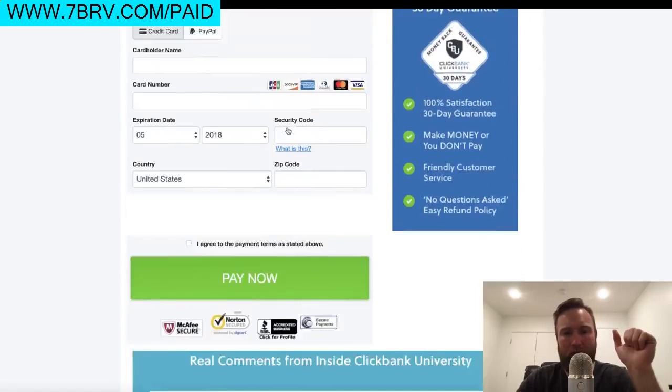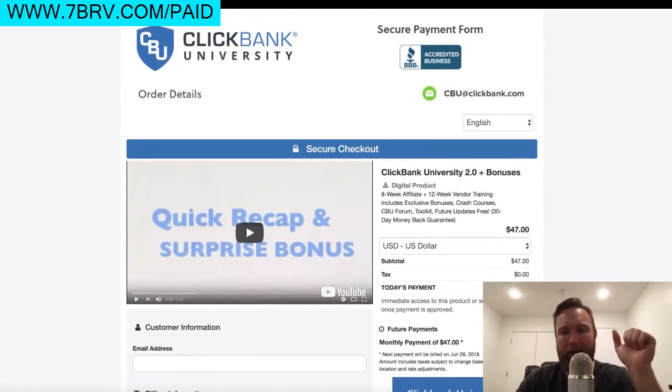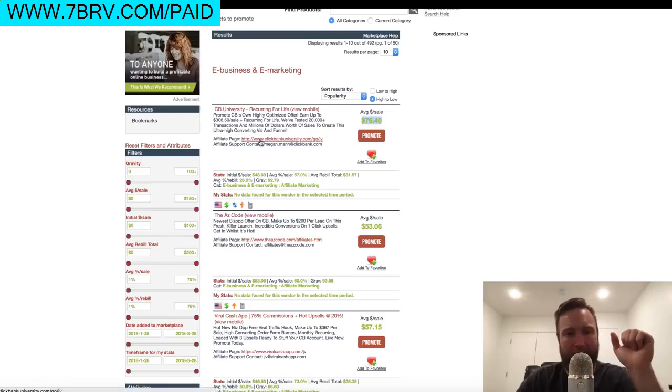They fill out their information here and they buy, you're going to get a cut of the commission from the $47 here. Okay, in this case, you're going to get exactly 57% commission. That's what this average sale amount means right here. Okay, so you want to look at the average amount that you're going to make, and then you want to look at the average percent of commission that you're going to make of the total price of the product. So here in this case, again, 57%.